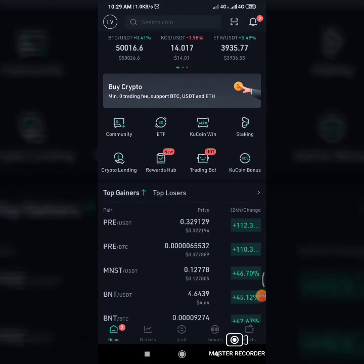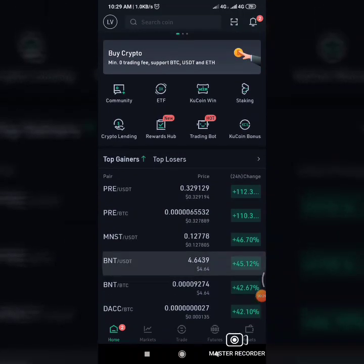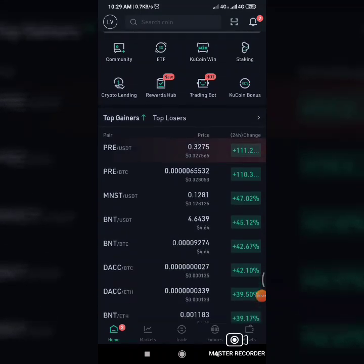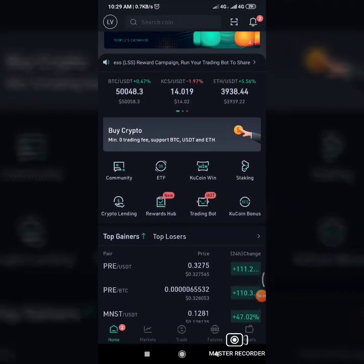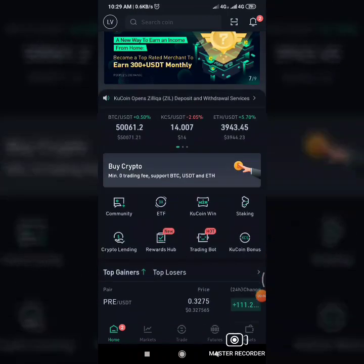So today I'm gonna be telling you guys some features that, when you see them, you know that you are ready to buy into some cryptos, and some features that you will see and know that this is not a right time to buy in, that definitely you may want to sell right now. So let's go over, and this is KuCoin.